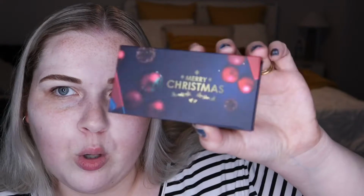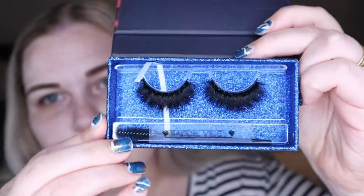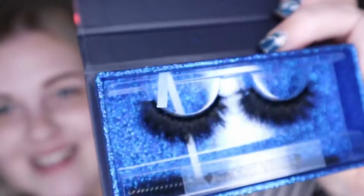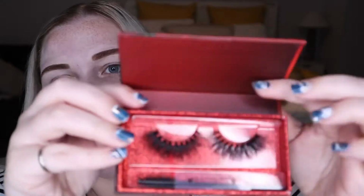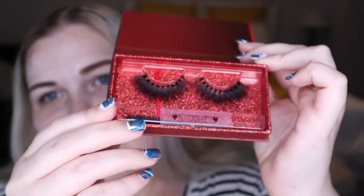Then the next one I picked up is in the style Baddie Vibes, and this one's the blue box. And this is what they look like. And again, another spoolie, and the name there, Baddie Vibes. Now, I'm not sure if you're able to see how full that one is. It is amazing. It's not super duper long, it's just mainly full. So I'm excited about that one as well. And the lucky last one in the bundle that I got is in the style Naughty. So this one's in a red box, and this is the style here. So another spoolie again, but it is absolutely amazing.